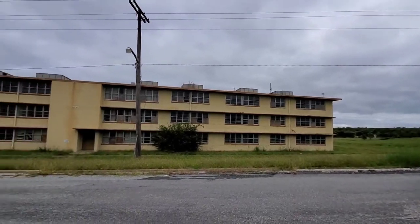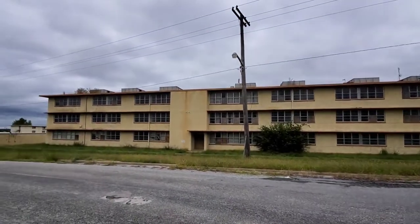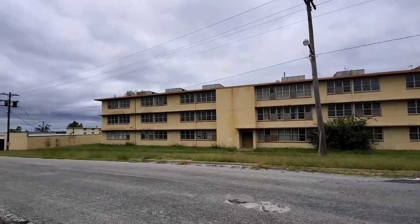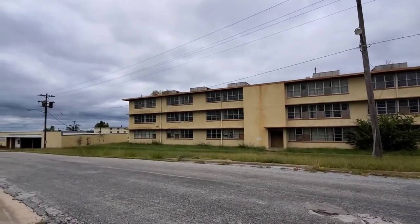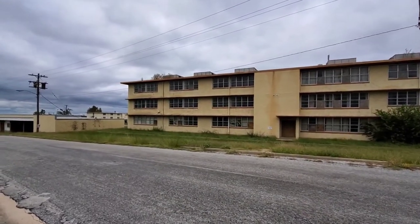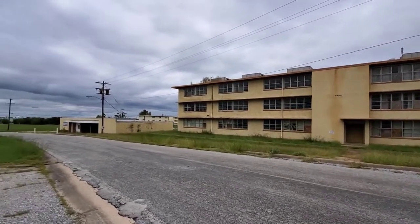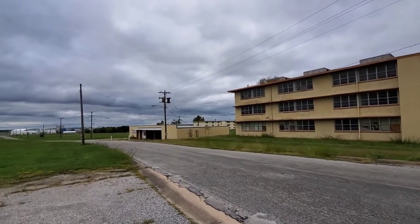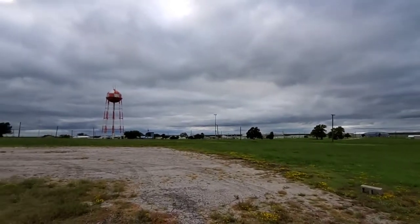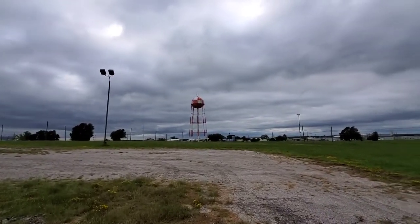This lone structure sits out here abandoned, and it looks like it's been abandoned for quite some time. But it's kind of eerie. It's almost like you're in Chernobyl or something. Actually, what this place reminds me of, I don't know if you guys ever seen it, but I'm gonna show you the water tower over here. It's just a lot of vacant abandoned parking lots and where structures once were.